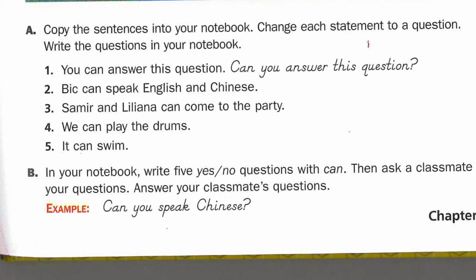A. Copy the sentences in your notebook. Change each statement to a question. Write the questions in your notebook. Number 1, statement: You can answer this question. Can you answer this question? So we start with can.